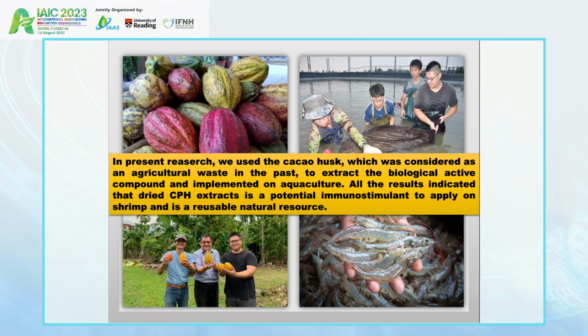All the results indicate that cocoa pod husk extract is a potential immunostimulant to apply on shrimp and is a reusable natural resource. And that is the end of my presentation.